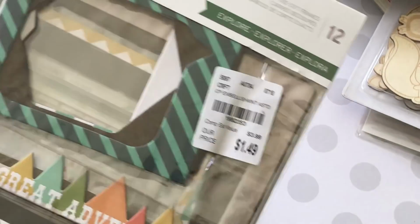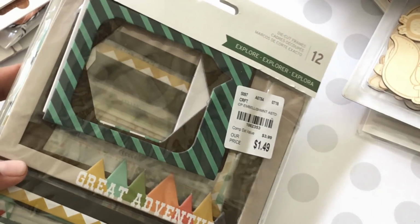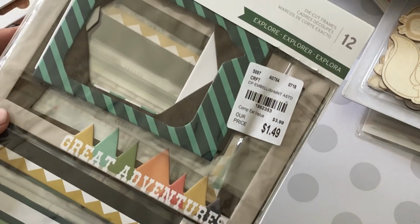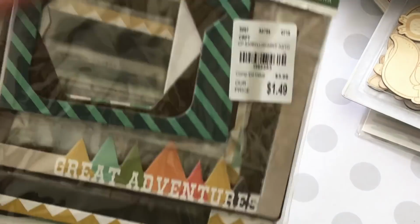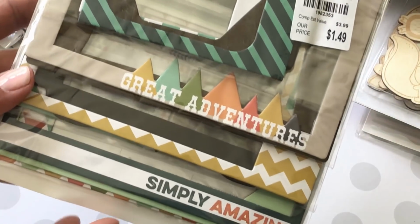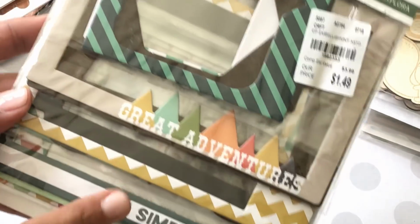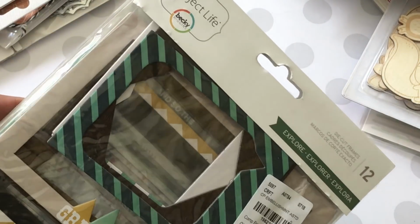I found these Project Life die cut frames, and I figured this would be great for a fall project or camping theme project, and it was only $1.49. You can turn these frames into shakers, so that's why I picked this up. And my 3 boys, they love to be outdoors, they love to wakeboard, they love to fish, so I would like to create an album for them and possibly use some of these in it. So great find there.